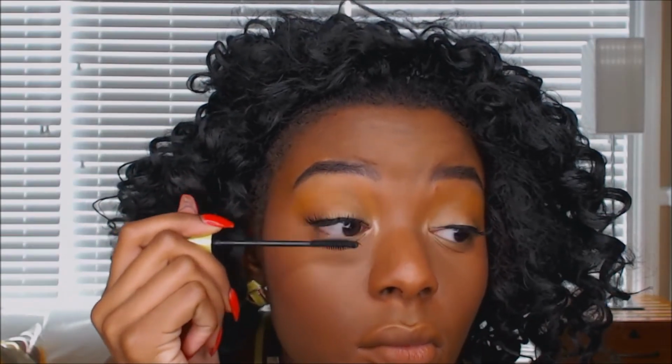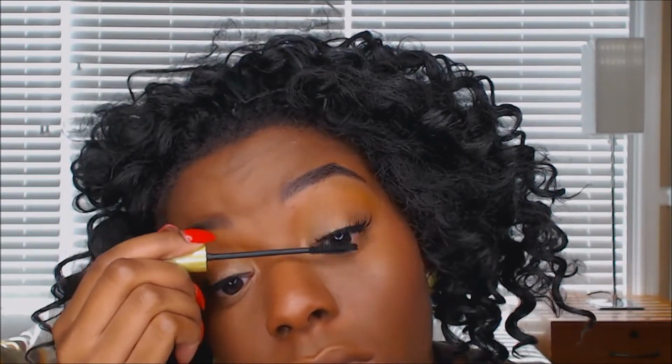Next, I'm going to apply some mascara. This is the Rimmel Lash Accelerator on my top lashes to blend my top lashes with the fake lashes, and for my lower lashes, because she did have a lot of lower lash mascara, since mine are so short, I like to take an angled brush. This is just the e.l.f. angled brush, and I wipe it against the mascara wand, and then I just swipe it against my lower lashes, and it makes everything so easy.